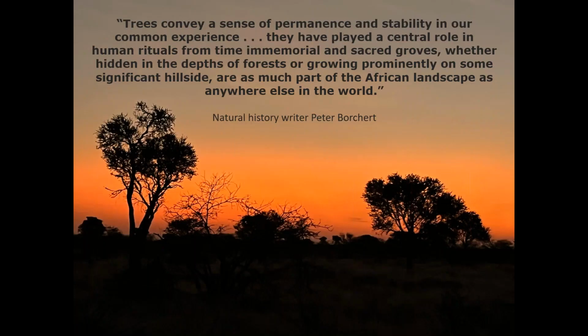So there's a South African natural history writer called Peter Borchert, and I just liked this quote because I think it does convey, because they exist through generations very often, a sense of permanence and stability in our common experience. They've played a central role in human rituals from time immemorial, and sacred groves, whether hidden in the depths of forests or growing prominently on some significant hillside, are as much a part of the African landscape as anywhere else in the world. I just think that really sums up the fact that because they are intergenerational and stand for so long, they really do help that level of ongoing connectivity between generations.